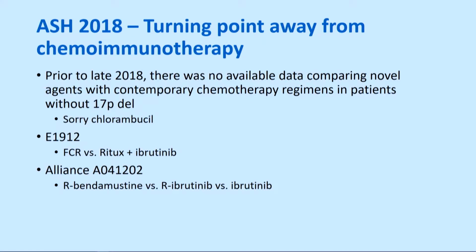So ASH 2018 was a big turning point away from chemoimmunotherapy. It doesn't mean it's gone away, but it's a turning point in terms of how we should use targeted agents even in the upfront setting. Prior to late 2018, there was no available data comparing contemporary chemo with novel agents without 17p deletion. I say sorry chlorambucil because there were studies using chlorambucil, but I'm mentioning contemporary chemotherapy regimens. And so there were 2 studies presented at ASH this year. One was the ECOG E1912 study, and the other was the Alliance study.